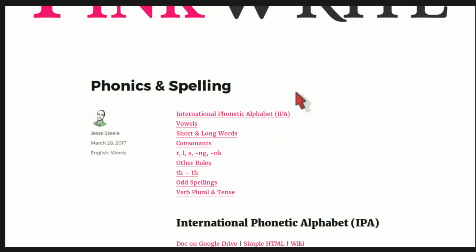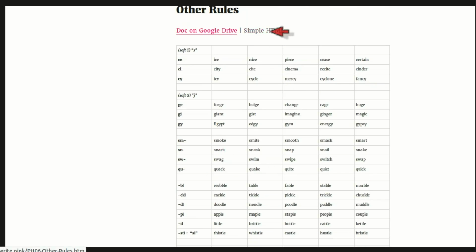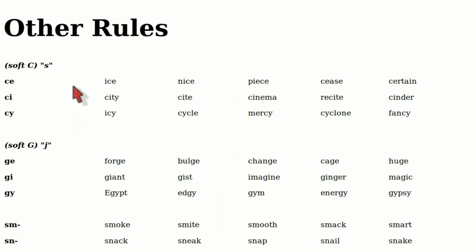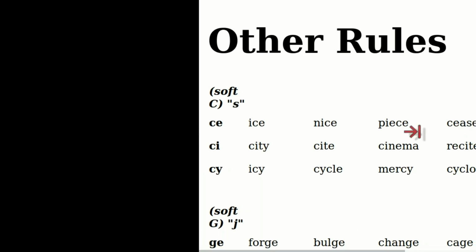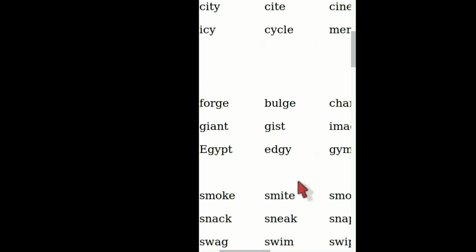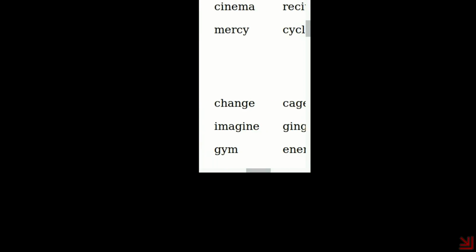This is also useful for other words. With phonics and spelling, you can look at words like this. You could use the simple HTML, or you could simply zoom in. Let's take some of our words with other rules. For example, with the simple HTML, we could simply zoom way in, and you can practice these in as small groups as you want. You can even practice them only a few words at a time. Simply narrow your browser down, and then you can have a simple scroll bar. On a phone, this is much easier, but using the zoom features is one of the nice things about the website.